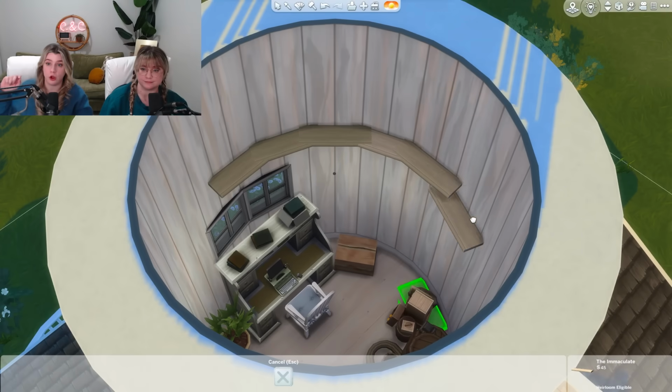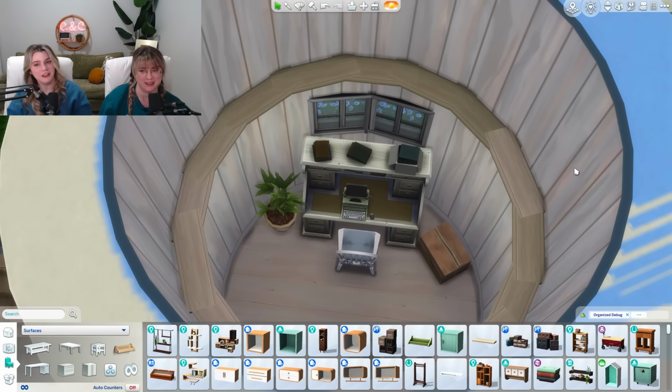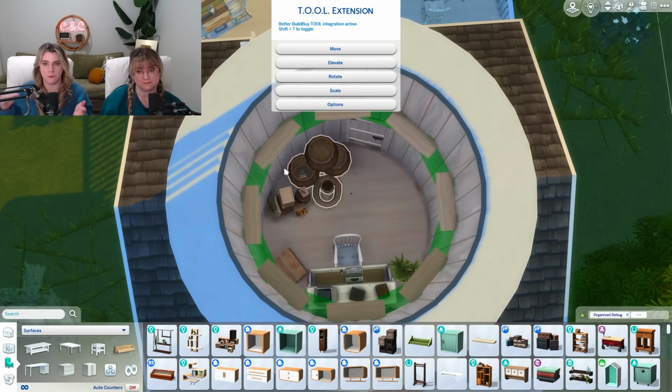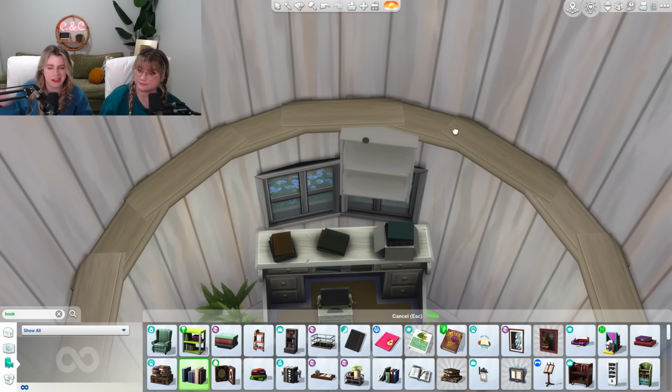We ran a shelf around the entire circle. And then we proceeded to load that thing up with as many books as possible, which was harder than you think. Even though shelves usually have slots, they were not working for where we wanted to put these books. So we had to go and grab the base game T.O.O.L shelf. Basically, anything slots to that.